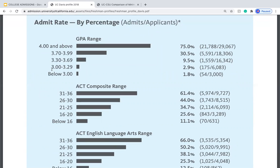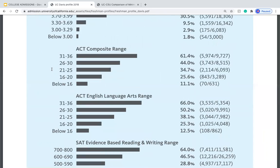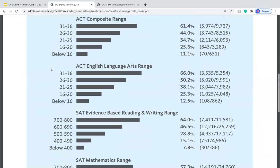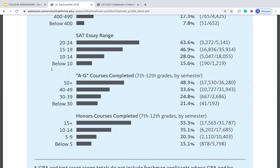So every university is a little bit different. I know Berkeley, for 4.0 and above, it's only like 22% because again, their admit rate is a little bit lower. And it has the same thing for ACTs, the composite score, as well as the English score, and the SATs, as well as our A through G and honors courses.